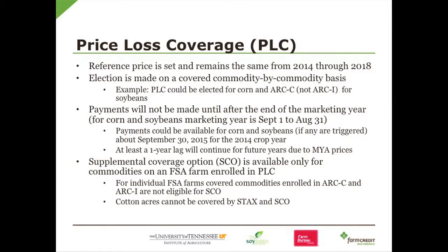Payments will not be made until after the marketing year. For corn and soybeans, the marketing year is September 1st to August 31st. So for the 2014 crop year, you can expect to get payments sometime around September 30th of 2015. This is not unique to 2014; it will happen every year. So 2016 payments won't be made until September 30th, 2017. It has to do with how they use the marketing year average price. They have to have it for the full marketing year before they will issue any payments.